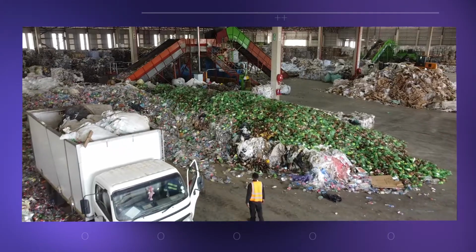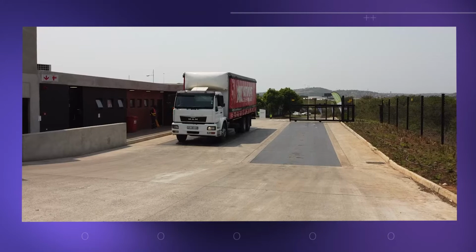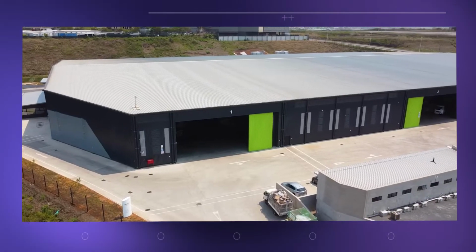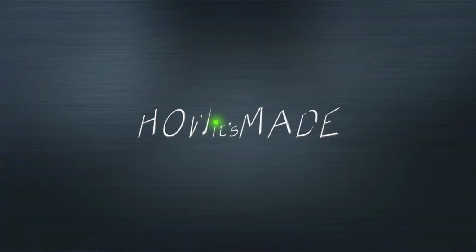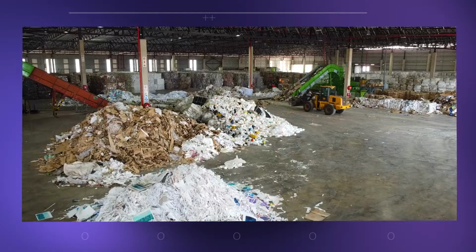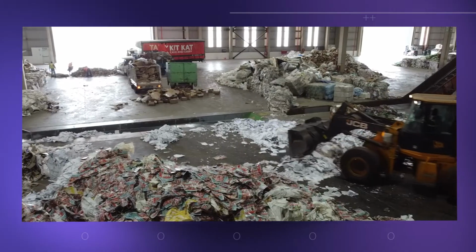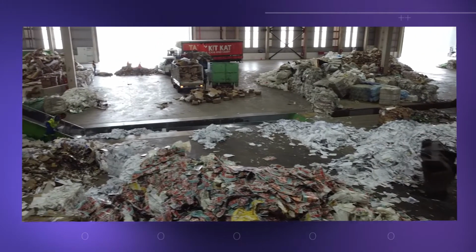Here, trucks of all sizes bring the used material into the factory. They're weighed on a weighbridge and drive straight onto the factory floor where they're unloaded. During the unloading process, the materials are graded for quality and separated into their particular grades. Suppliers are paid higher prices for higher quality materials.